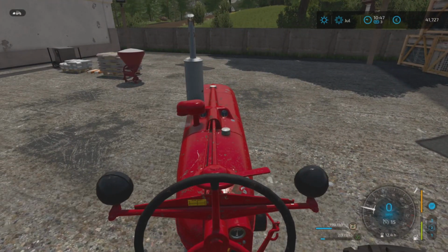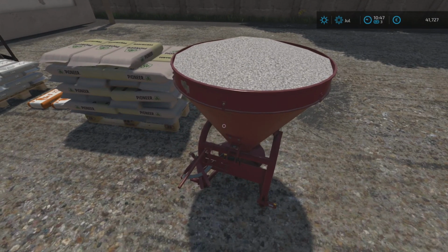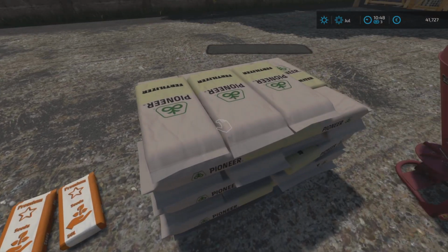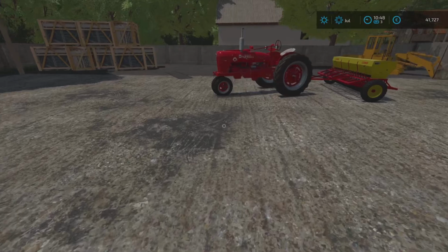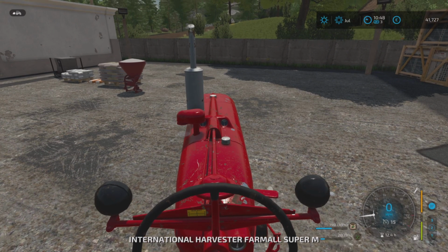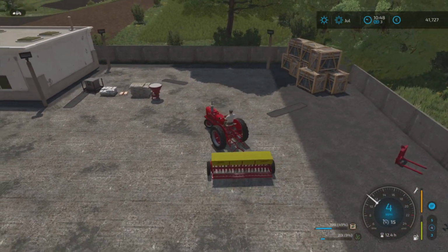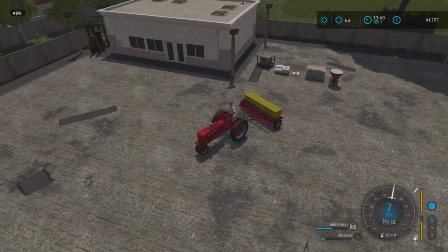Right, let's stop there for a second. That is full up with something. Oh, we've got seeds. Oh, we've got fertilizer. Oh, right, okay. That's made me feel better. Yeah, there it is. Right, I won't speak to him just yet. We'll get this done and filled up.